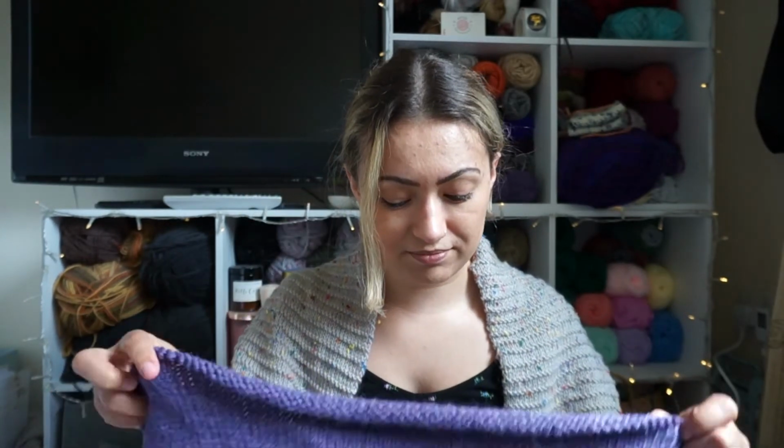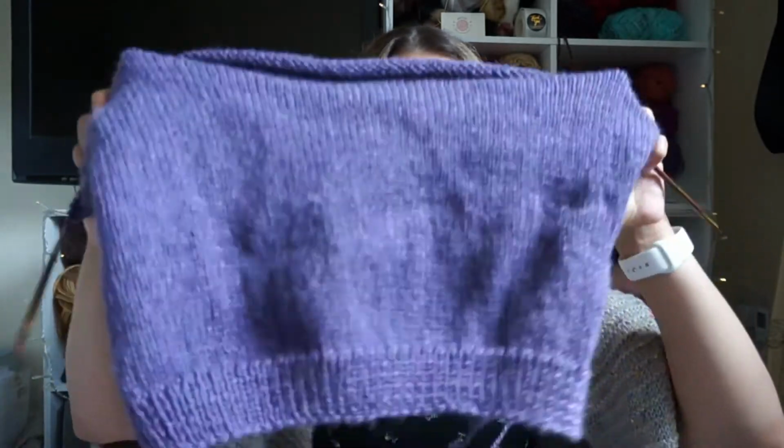So I'm basically doing it again in a different colour. So this is what colour I've gone for. I wanted a purple sweater, like a purple turtleneck. And I want to make it a little bit looser on the shoulders this time because the shoulders are quite tight on the one that I did. So yeah, that's what it's looking like.